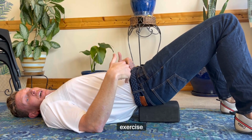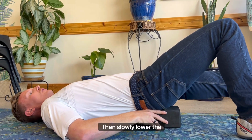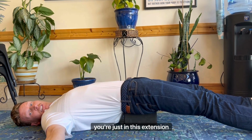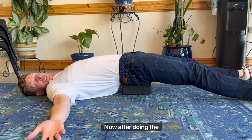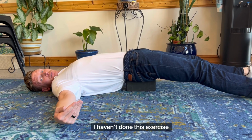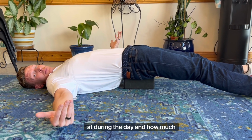So going back to the exercise, what you want to do is put this right under the base of your spine, then slowly lower the legs and knees to the point where you're just in this extension position. Now, after doing the exercises I just did, this is fairly easy. At other times, if I haven't done those exercises, this is kind of hard. So it just depends on where you're at during the day and how much pain you're in.